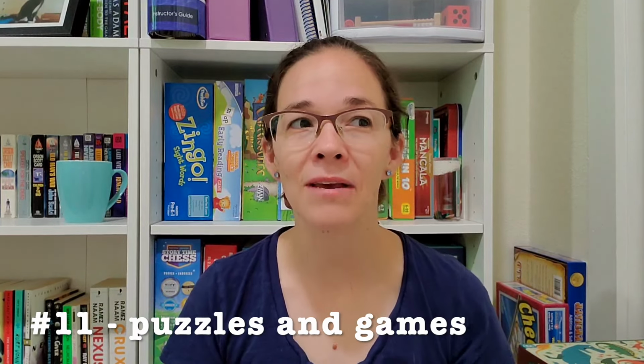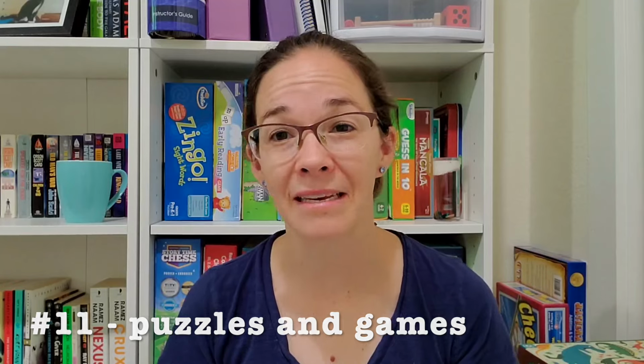These are really key, I think, are good pencils. Number 11 are puzzles and games. Now, games and puzzles can be really expensive. So I want to talk about games first.